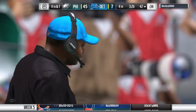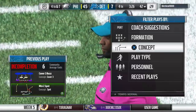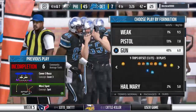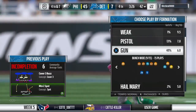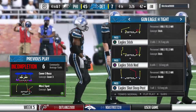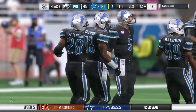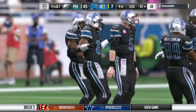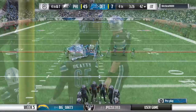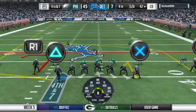We know it's not an easy job to go out and catch passes when people are trying to tackle you and knock the ball away. But the bottom line is, that's a pass he's got to have and a pass he should have caught. A critical one here if they're going to have any shot at this thing. So they'll go for it on fourth down.